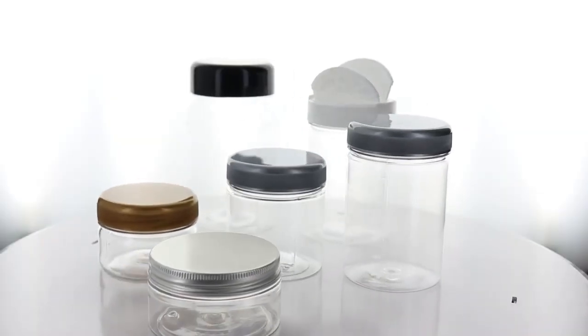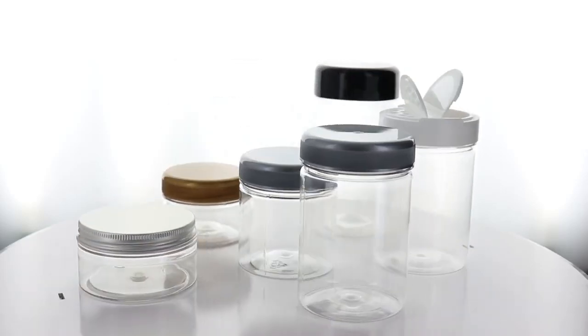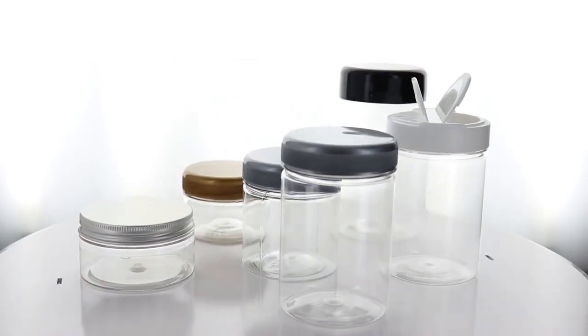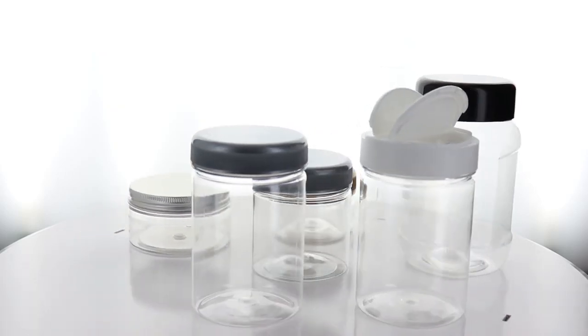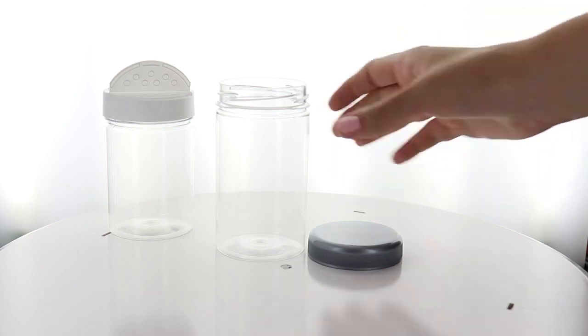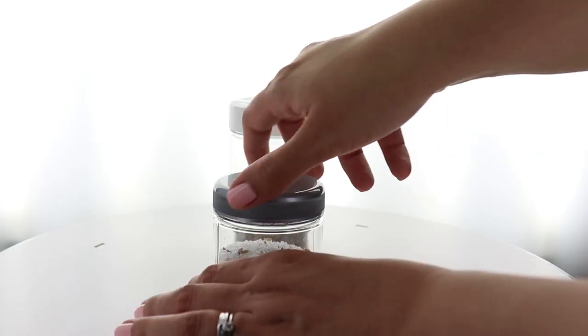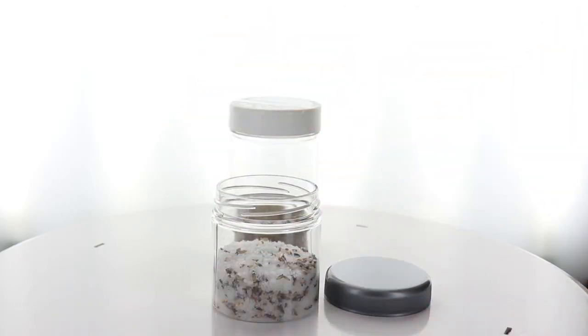Wide mouth jars are mainly used in the pharmaceutical, food, and household chemical industry. They don't have an official name; some call them wide mouth bottles, some call them wide mouth jars. These containers are usually 100 ml or larger volume, typically with a minimum 30-40 mm neck size. It is the variety of closures that make this type of jar so popular.